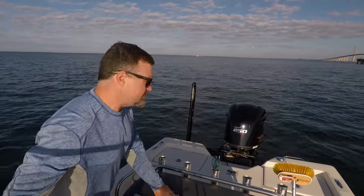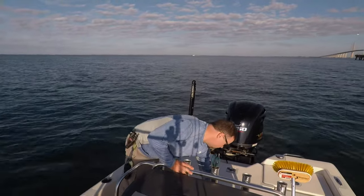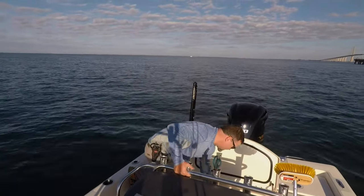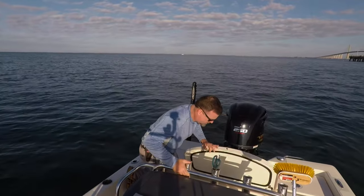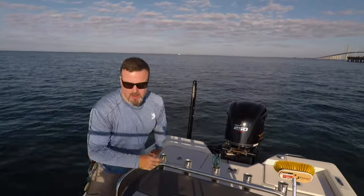We're out here at the Skyway Bridge. This is the south pier on the Skyway. I'm gonna try to get some bait this morning, so I'm gonna go ahead and fill my live well up, turn it on and fill it up. She's pumping.